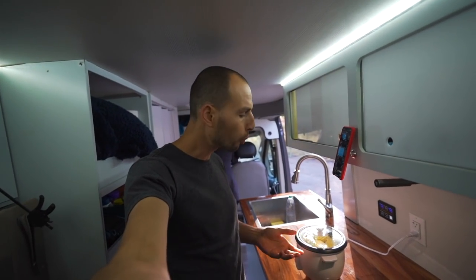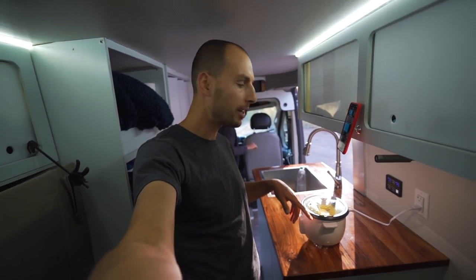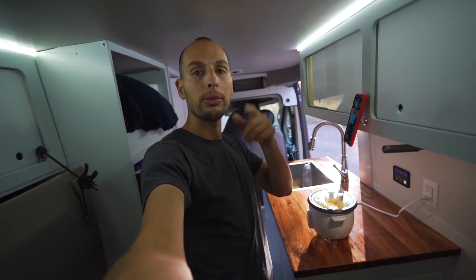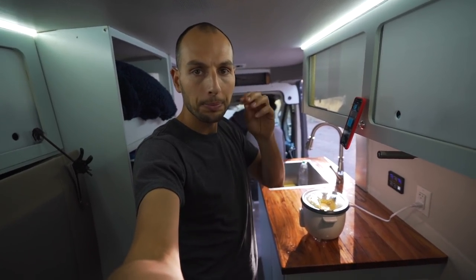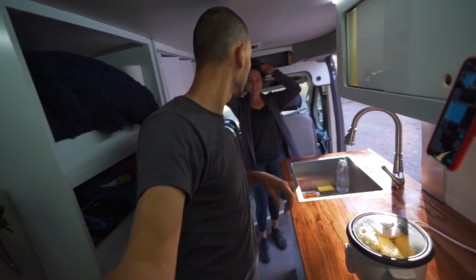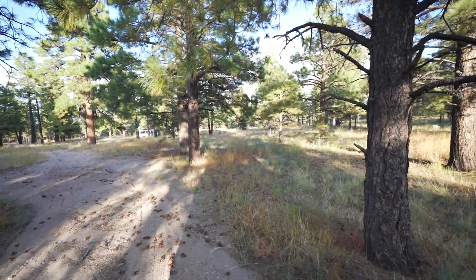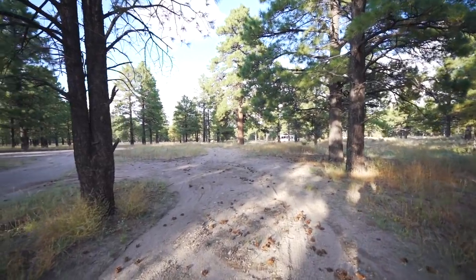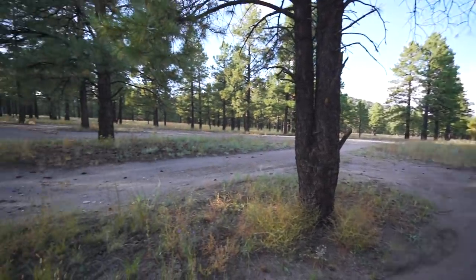This is our pro trick: always cooking rice at the bottom and steaming something on the top. Power efficiency and good smelly rice. It's delightful. Not a bad view, right? Pretty idyllic camp spot.